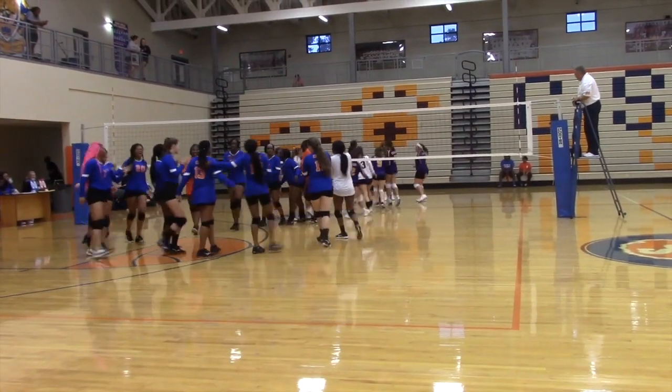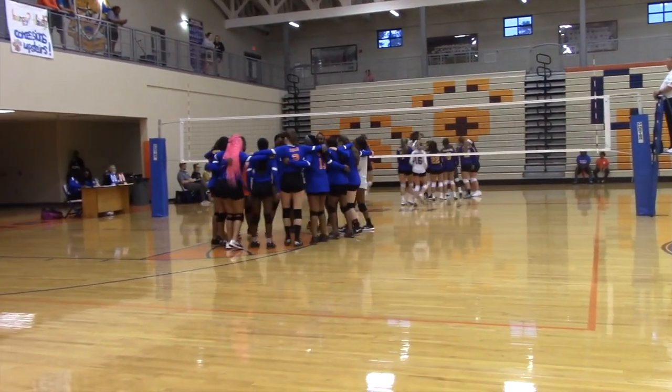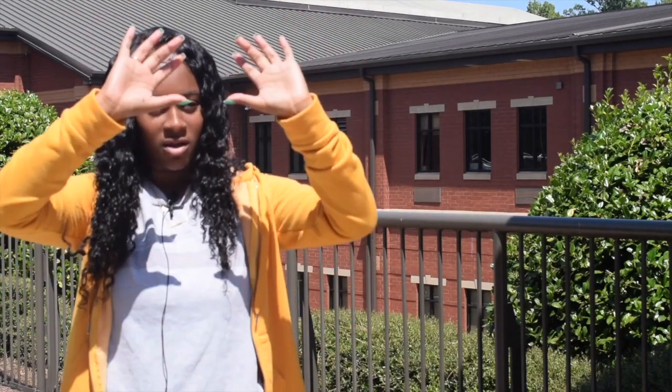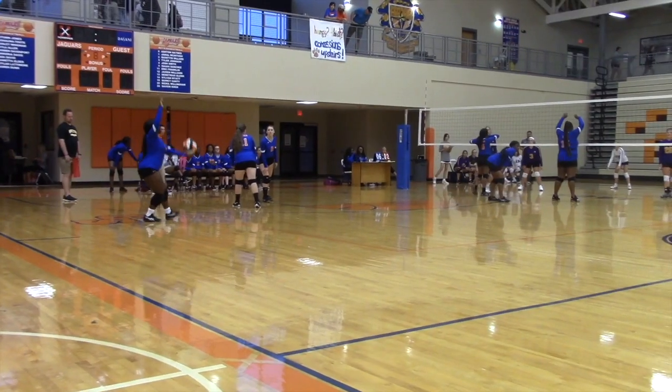We worked on a lot of down balls, when you get real low and they come super fast, instead of a free ball, which you'll push over. Since y'all don't play, I'll tell y'all you push it over, which is called a set. So a lot of the strategy we're working on will be to be more aware.